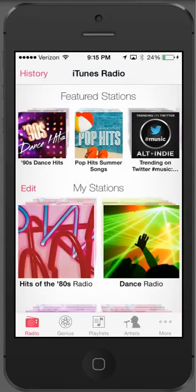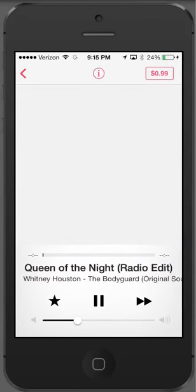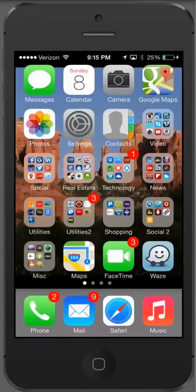Also started a new thing called iTunes Radio. You can actually go in and look at different genres of music. So something they're still definitely working on.